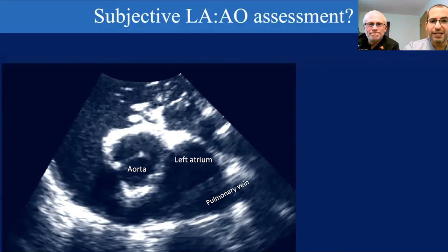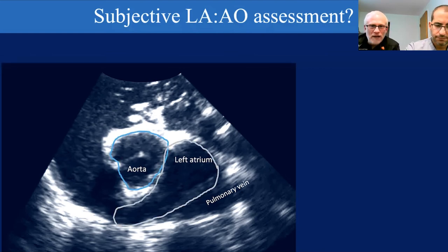So Dr. Boysen, we need to talk about that LAAO. How in the world are we measuring this to get a ratio? All right, so we can see the aorta, left atrium. Don't confuse the pulmonary vein as part of your left atrium. So this is a little bit controversial, but we draw a line across to eliminate that pulmonary vein so that we don't measure that as part of our left atrium.